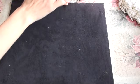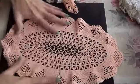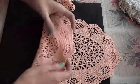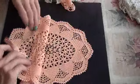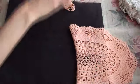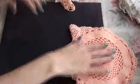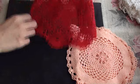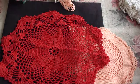So there's some sort of peachy pink ones. Now this one's a little bit bright, but I would tea dye this. I would tea dye that and tone that down, because it is just a little bit bright, I think. But that would look good on the cover of a lace book. So that's one. There's a round one that goes with that. There's a red one as well. I don't think I've ever seen a red doily. I've got grass on here. Look at that.